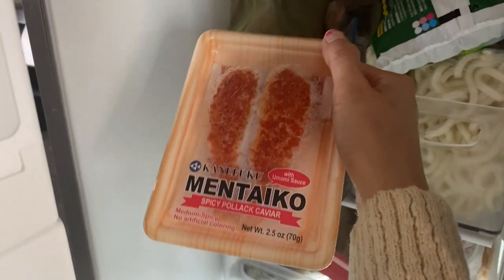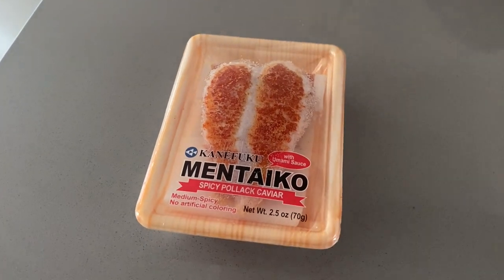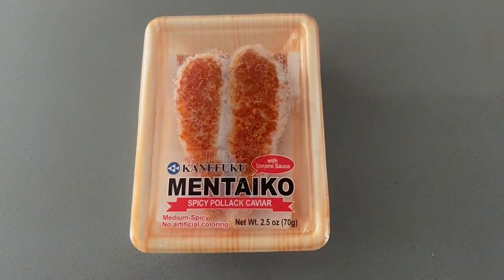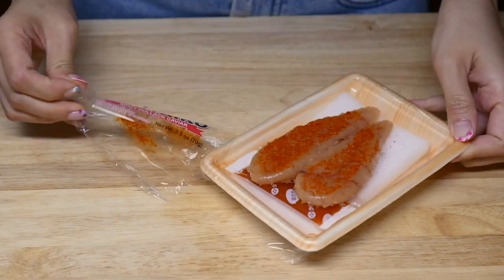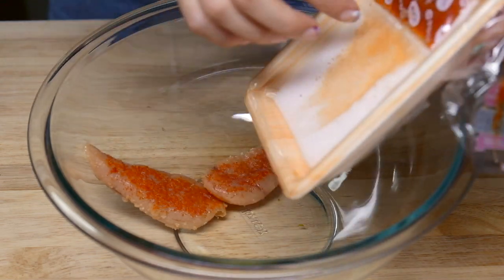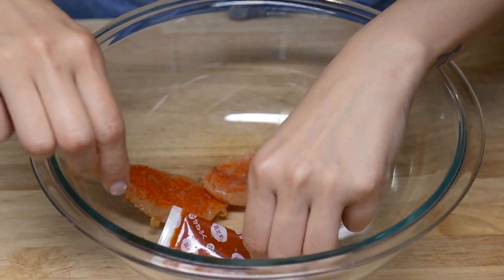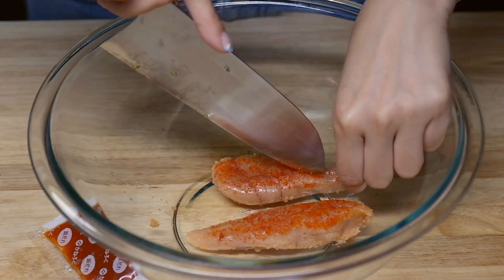For tonight's dinner, I'll be making mentaiko pasta. I'm just taking out the mentaiko from my freezer, so by dinner time, it'll be defrosted and ready to use. Mentaiko is spicy cod roe, and you can find it in all Japanese markets and some Korean markets as well. Sometimes you can find them in the frozen aisle, and sometimes it will be wherever the fish would be.